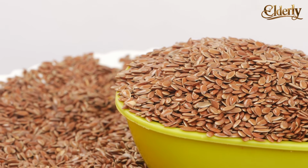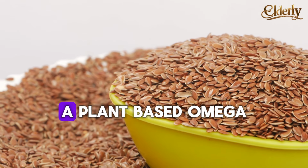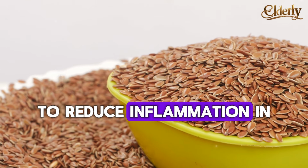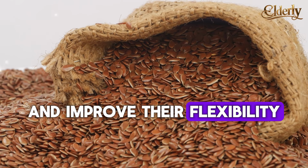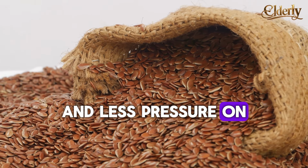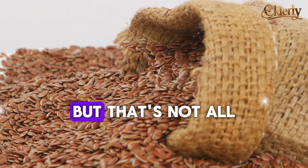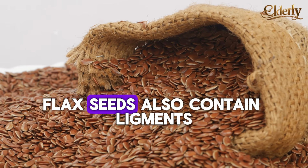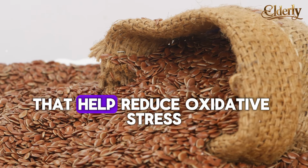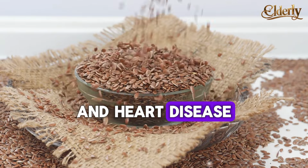we age. Flax seeds are a rich source of alpha-linolenic acid, ALA, a plant-based omega-3 fatty acid known for its ability to reduce inflammation in the blood vessels and improve their flexibility. Flexible arteries mean better blood flow and less pressure on the heart, which translates to more stable blood pressure levels. But that's not all. Flax seeds also contain lignans, natural compounds with antioxidant properties that help reduce oxidative stress, a key contributor to high blood pressure and heart disease.